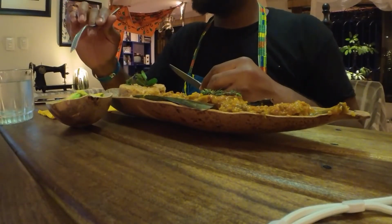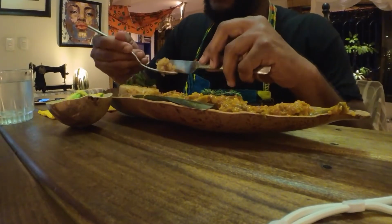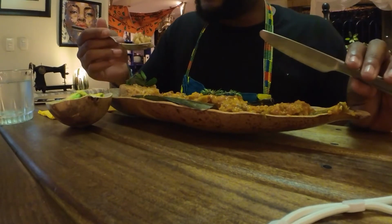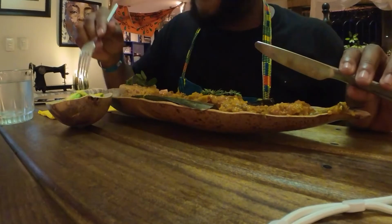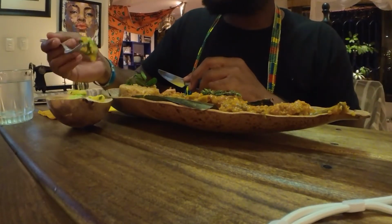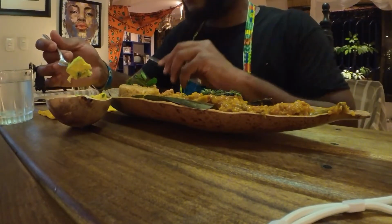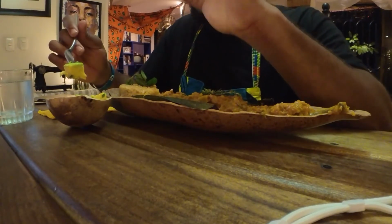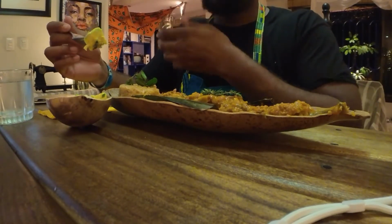Thank you. I like how it's not sweet, but it's just right and savory. It definitely captures the essence of the coconut in this rice right here. Avocado salad, sprinkled with some herbs, a dash of salt, I believe. I do taste a bit of lime in it as well, to bring out that zesty flavor.